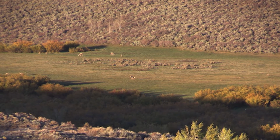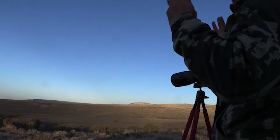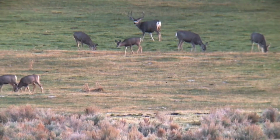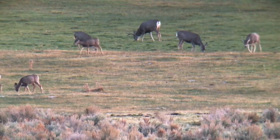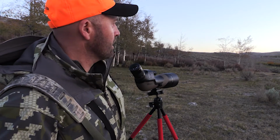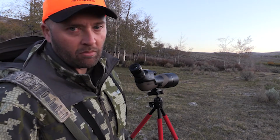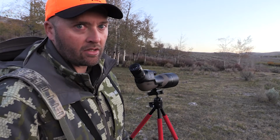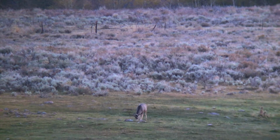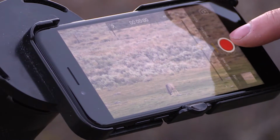And later that afternoon, we spotted several deer down in a green meadow that at a distance appeared to have a big frame and warranted a closer look. Unfortunately, there wasn't a buck there that was big enough to put my tag on so early in the hunt. By this time, I had looked over 30 or 40 different bucks. And I was positive that the best hunting was yet to come.